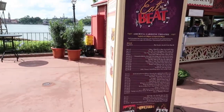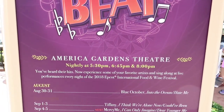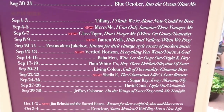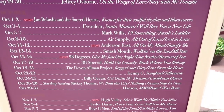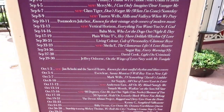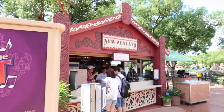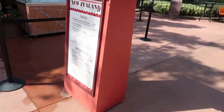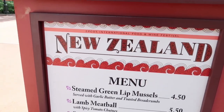Here is the Eat to Beat concert series, and all of the people that are coming to the American Gardens Theater. Check out the menu, usually menu on both sides. Try to get the one that doesn't, it's either all sun or all shadow, one of the two. So we get New Zealand.